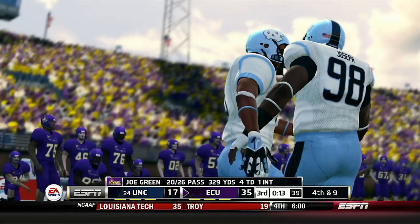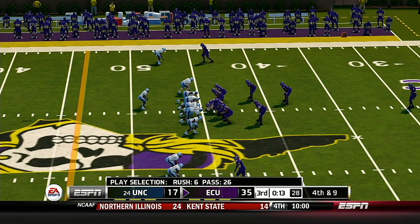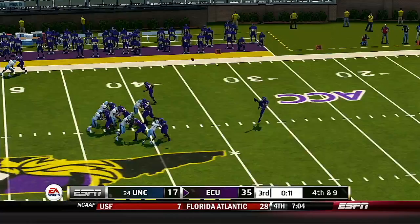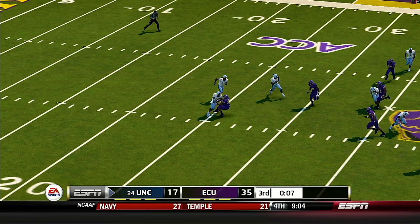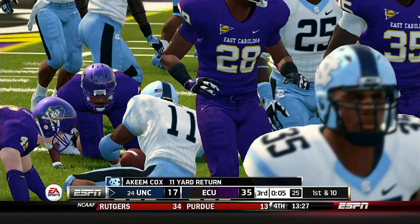The intended receiver on the play. That's going to bring up fourth down. The defense held their ground on that play. The quarterback just wasn't able to find any open receivers. Cox is back deep to return. Gets to about the 27-yard line.